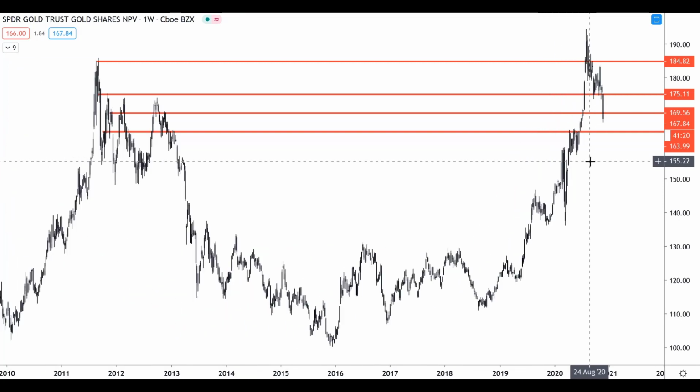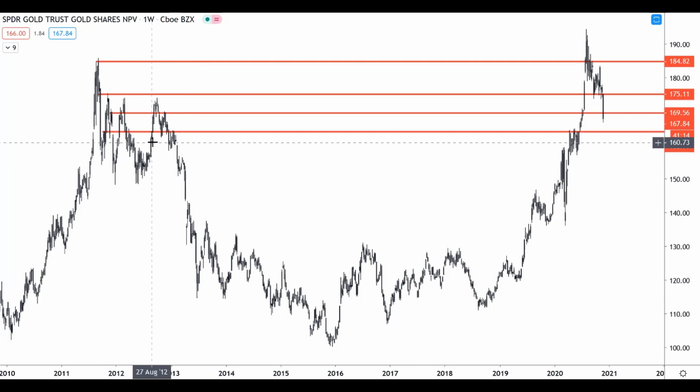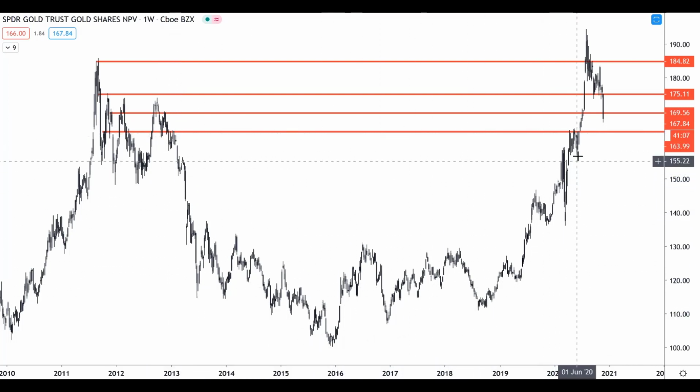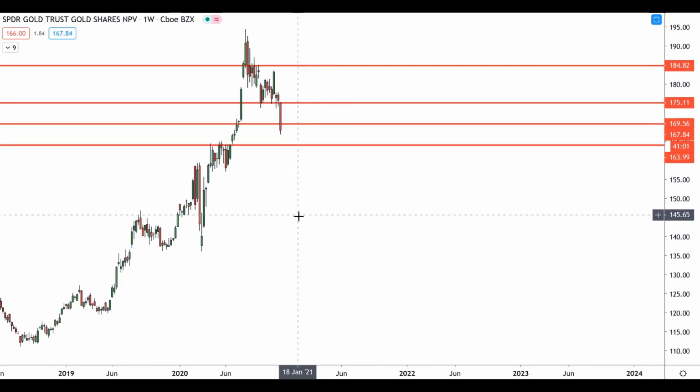So let's zoom in here, and right just before we do that, you can see why I've drawn these levels. Each one has been a point where it's been rejected, and if it did break out, it broke out in an amazing fashion, and if it eventually broke through that level, it lost a lot of confidence, and back here we are. And each one of those are levels in which do exactly that.